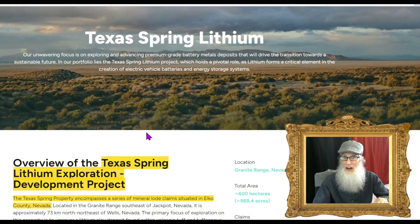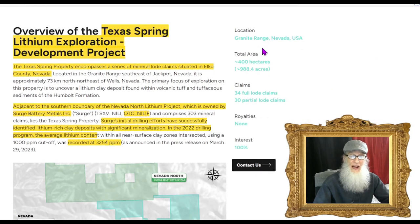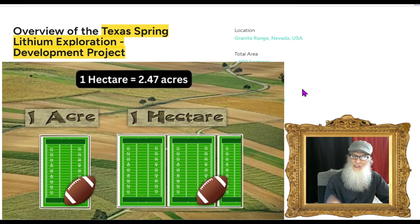Now, don't let Texas Spring confuse you with the name. It is in Nevada. It is in Granite Range, Nevada. Now, the Texas Spring Lithium Project is 400 hectares large. Does that mean anything to you? Didn't mean anything to me. I had to actually go look it up. Turns out that an acre is about the same size as a football field, and a hectare is roughly 2.5 acres. So a hectare is about 2.5 football fields, if that helps. And they've got 400 hectares in the Texas Spring Lithium Project.